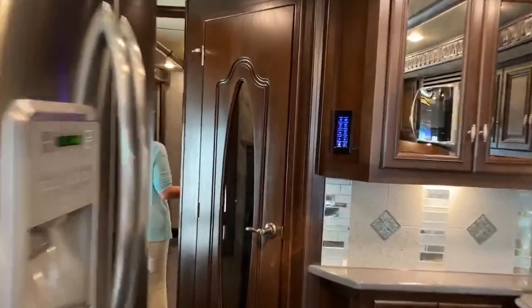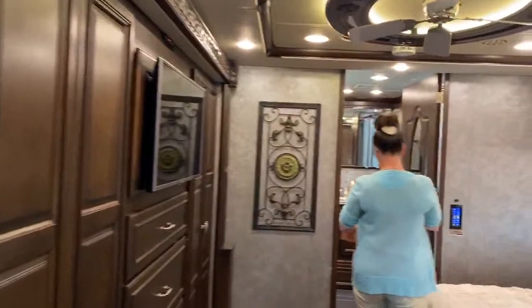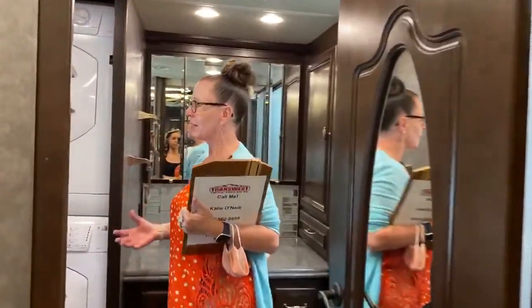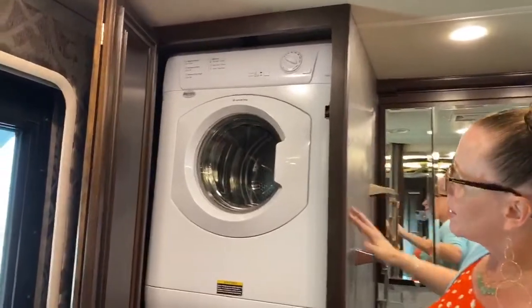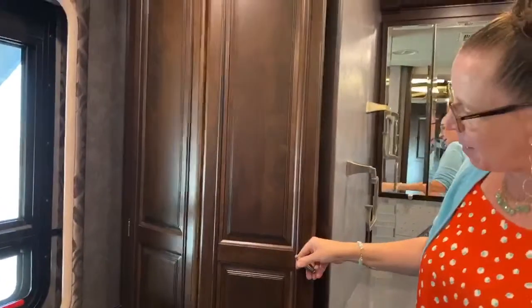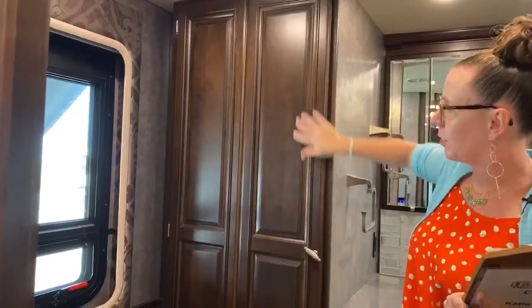You'll notice this is a long walk. This is a really big, beautiful coach. This is the 42 HL model. So this is only 42 feet, but it feels like a lot bigger because it's so well used. Here, of course, we have our Ariston stackable washer and dryer. You'll notice that the fit and finish, the cabinetry is absolutely beautiful. And once again, looks really new.